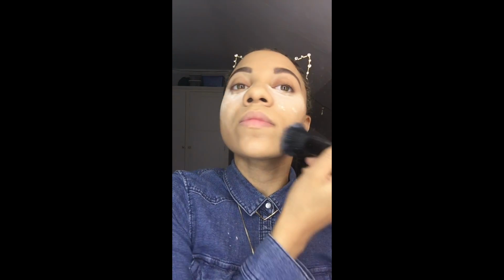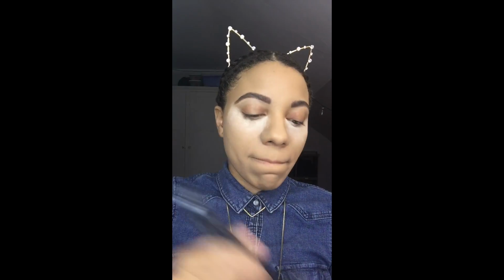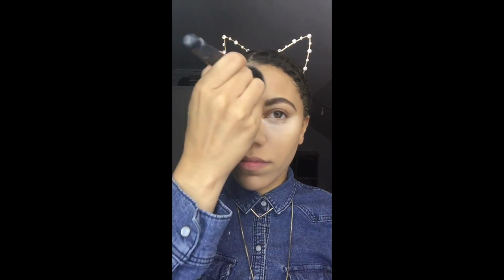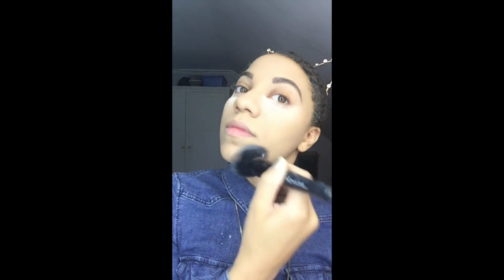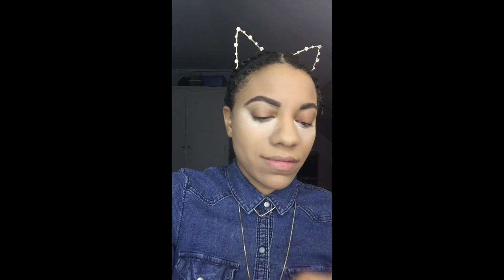And taking this flat top kabuki brush by e.l.f. Cosmetics. It's really nice. And I'm just setting the rest of my face, especially my nose and my T-zone and my forehead, because I get really oily, and I just do, and I like to set it. It's not as bad in fall, winter, but I just produce a lot of oil in my skin. As usual, I'll get a crap ton of stains on my shirt. No big whoop. Just moving on.